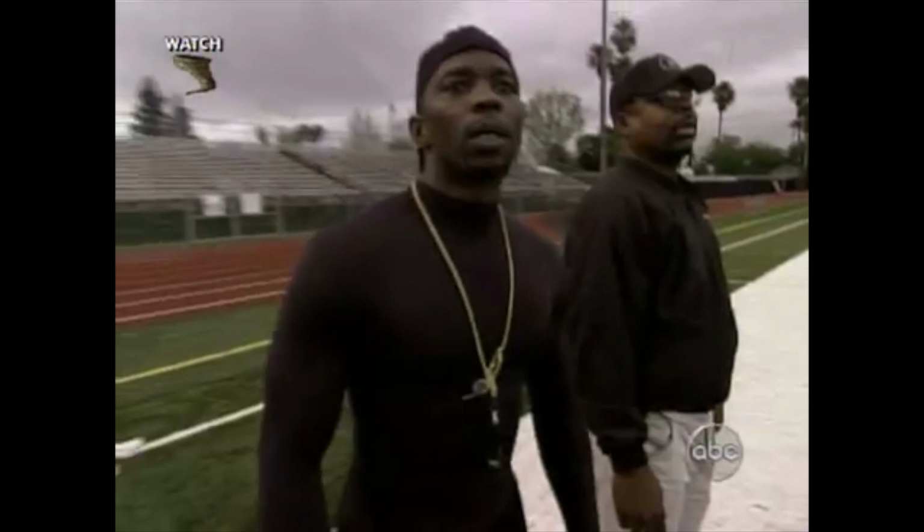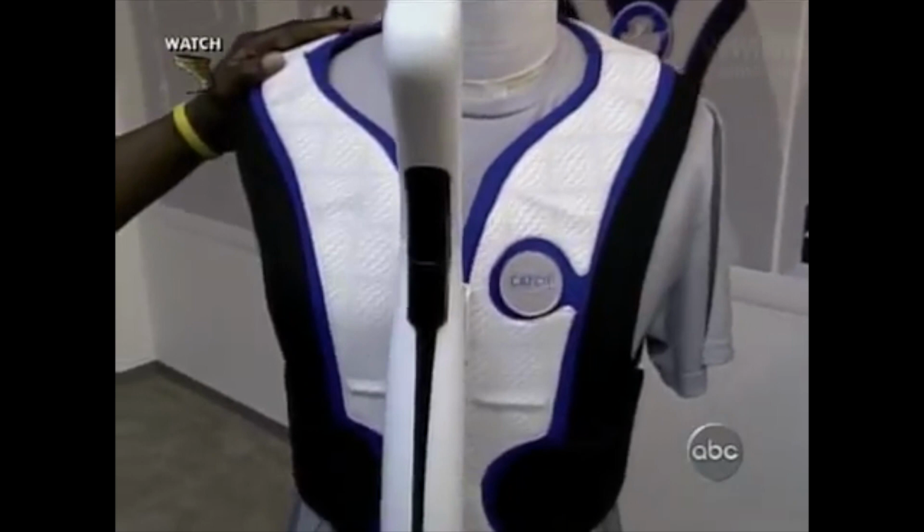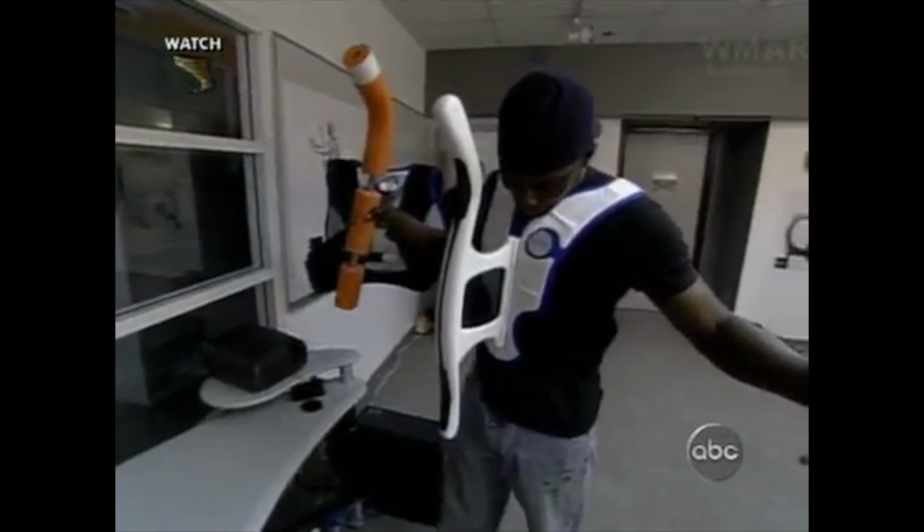Yeah! And finally, his new model was revealed, the catch. From this to this.